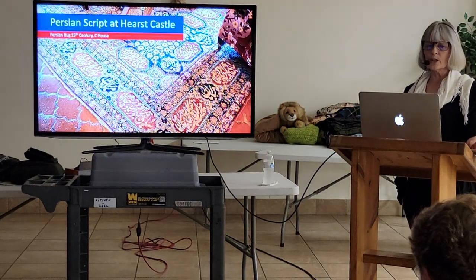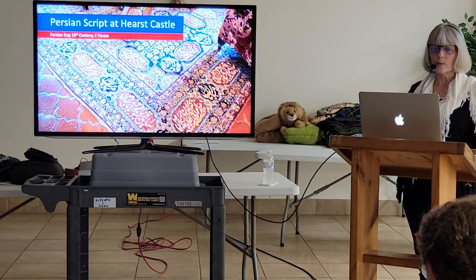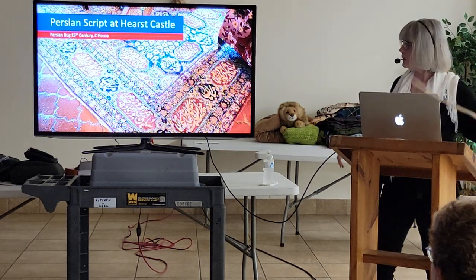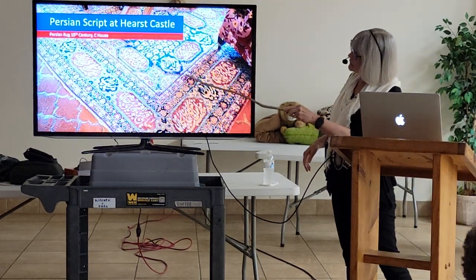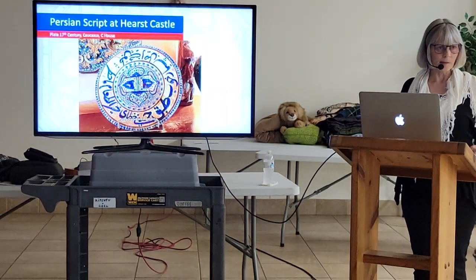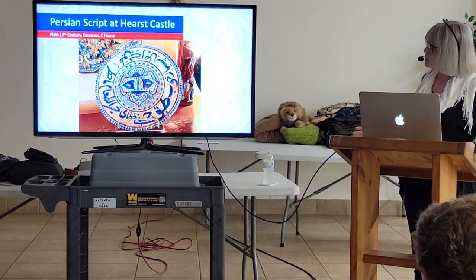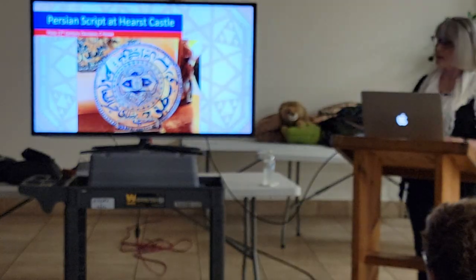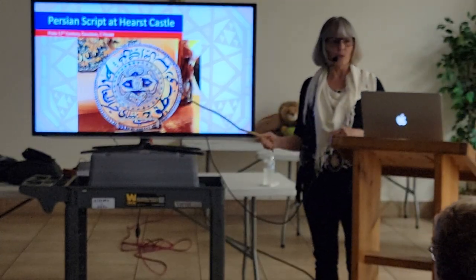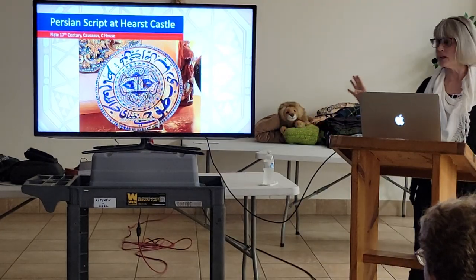So let's look at some Persian script at Hearst Castle. You're all familiar with the rug in C House, with all these little inscriptions everywhere. And then we also have the plate in C House. When I first came to Hearst Castle, I studied that plate and I thought, oh, that's Arabic, because I can read a word right here. It says atam, and that means food. I thought, okay, that's Arabic, even though I don't know all the other words.